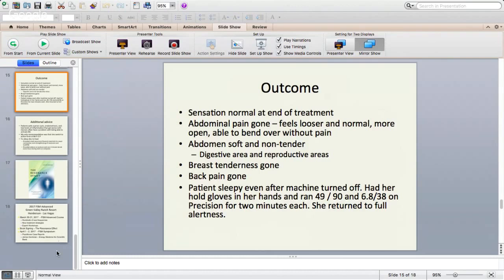When she sat up, I redid the physical exam. Her reflexes were still a little brisk, but the sensation was normal at the end of the treatment. The abdominal pain was completely gone. She was able to bend over and pick up her shoes off the floor without any pain. The abdomen was soft and non-tender in both the digestive area, the liver, and the reproductive areas.